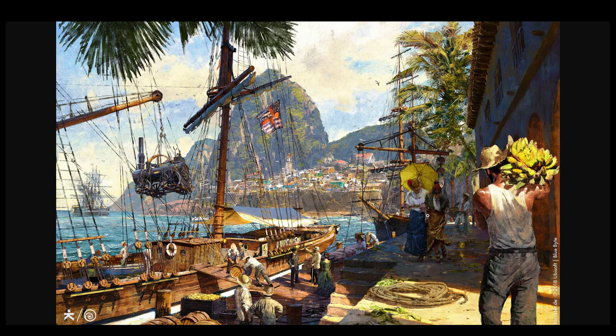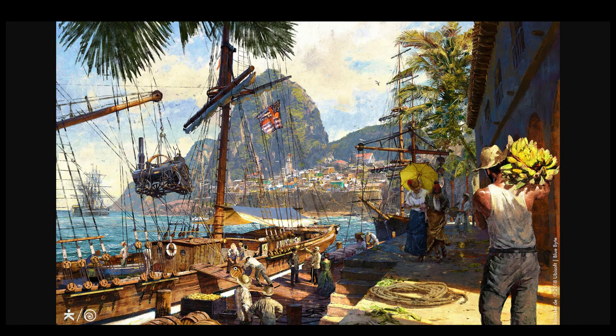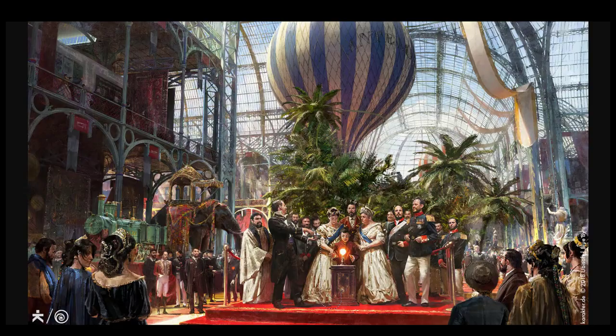And look at the amount of figures in this one. I mean, that's a lot of people to paint, right? And they even all have folds and everything. I'm not sure if he worked on this by himself, or maybe he had help.